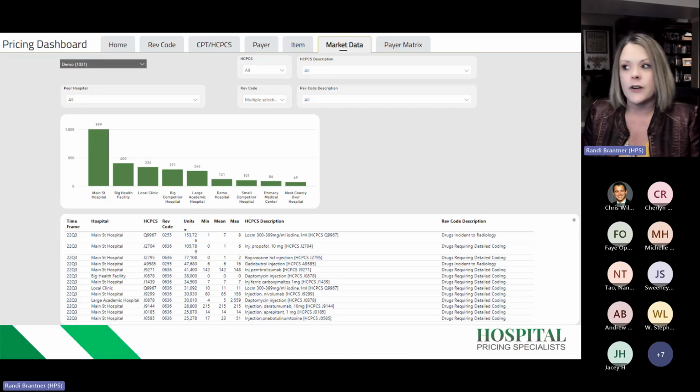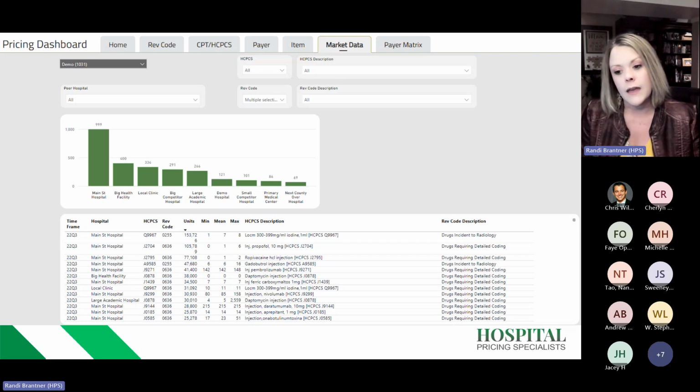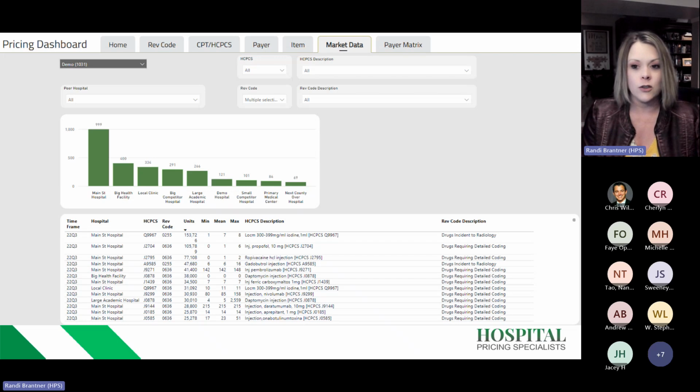So the market data for areas like pharmacy and supplies should not be analyzed at the HCPCS code level. This is because the CPT HCPCS code can be used across items that have different cost bases in the markups. So for example, in the pharmacy area, you may have azithromycin that is measured out for a pediatric patient versus an adult patient. So that cost basis is different, but the HCPCS code is the same. So using that across your market is not really a fair comparison.